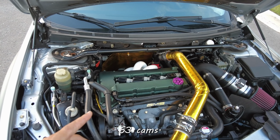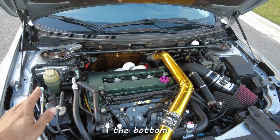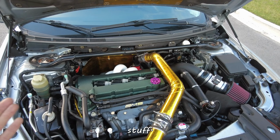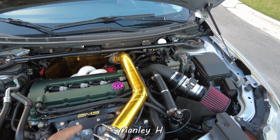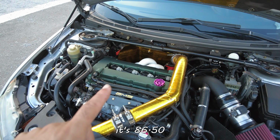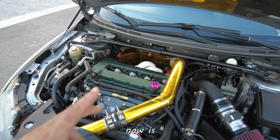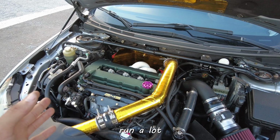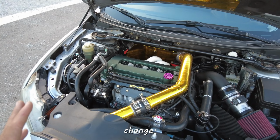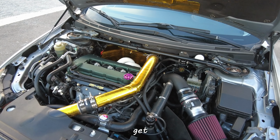This car has S3 cams. It has the MLV delete bottom end. The bottom end has ACL rods, mains, basic stuff, ARP, everything. It has mainly H-beam rods and Wiseco pistons. This is overbored, so it's 86.50. I believe stock they're 86. The compression now is 9.3, so I could run a lot more boost. The way the car is right now, it's probably not going to change. I like how it sits right now. I might get a different turbo just so I can get better spool.